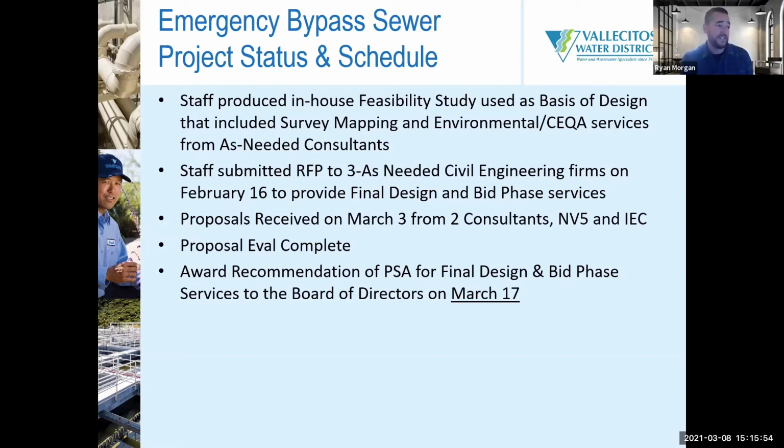We've decided that it'd be in the district's best interest to bring on a design consultant to take us to final design using our feasibility study and additional background information. We invited 3 firms on February 16th to propose. Proposals were just received last week on March 3rd from 2 consultants, NV5 and IEC. We completed the proposal evaluation, and we're going to attempt to come on March 17th to the board of directors with a recommendation for final design and bid phase services from one of our consultants, who we discussed today earlier with District Engineer Gumpel.